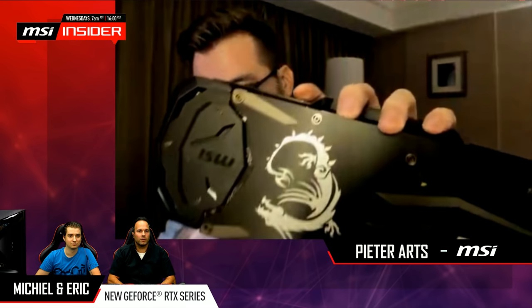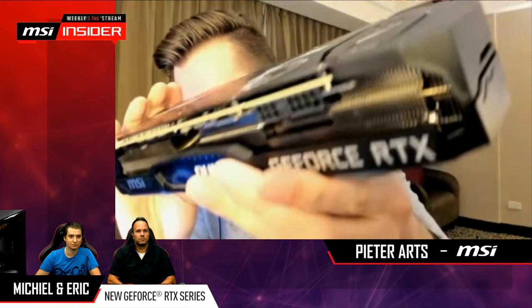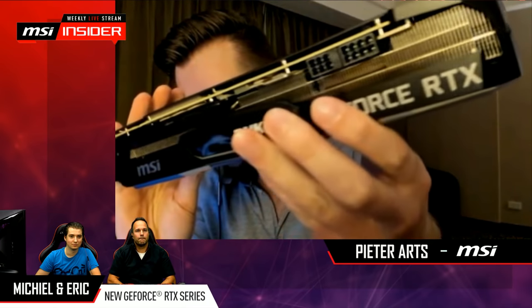So you don't need airflow to go out of the sides. That's why you can actually get away with closing this off without blocking any airflow. Can you show that on the webcam, please? Very good. But there's some sort of, oh, this way. Yeah, here we go. Okay, that looks cool. So, here you go.